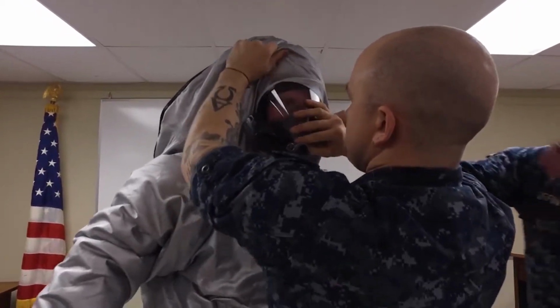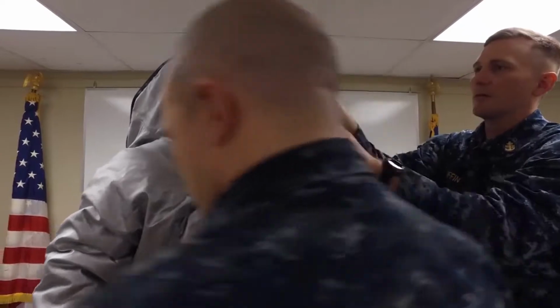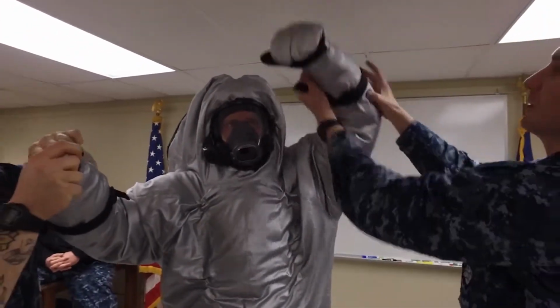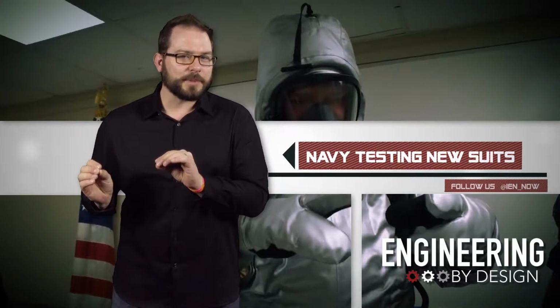It only takes about 2 minutes to put one of the new one-piece designs on, less than half the time that it takes to put on one of those decades-old hazmat-style chemical suits that crews are using today. And it has a nice gel ice pack to keep you cool.